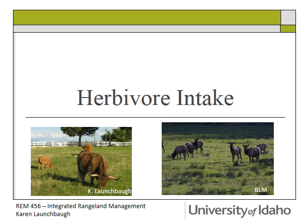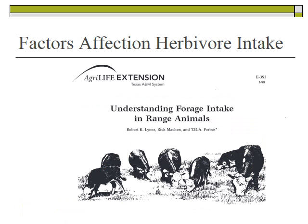Before you start to manage rangelands and set animal stocking rates or manage land for wildlife, you need to know how much they eat. So you need to know whether the supply of forage that is on the land you manage is adequate for herbivores. So that's where we're going to go with this discussion on herbivore intake.